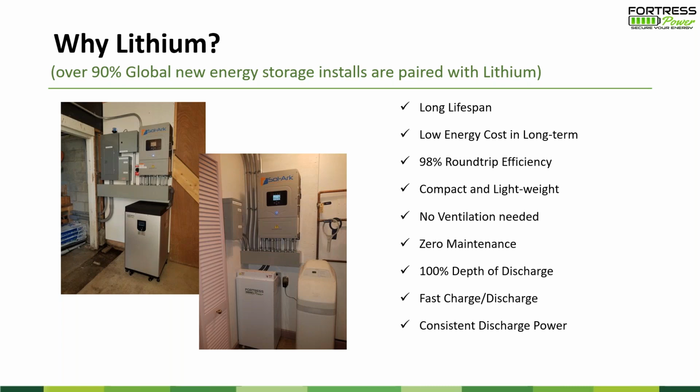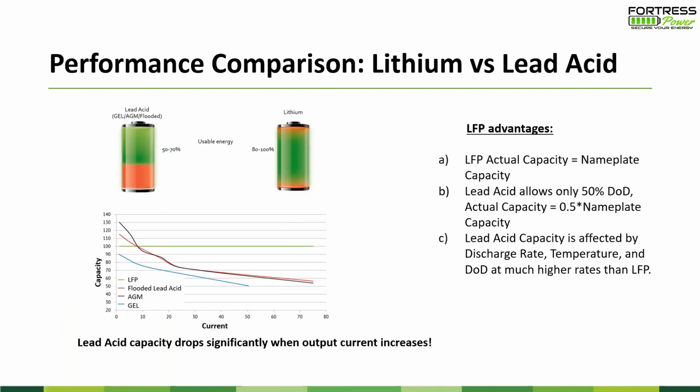So typically I'll talk more about where maybe one chemistry makes more sense for home energy storage and one makes sense for the automotive sector. So if we look at how lithium compares with lead acid, which I think was the staple for many years for home energy storage, with the entrance of lithium, it's really kind of changed the game.